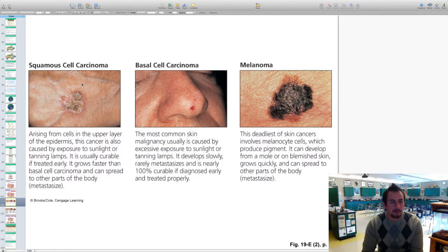Squamous cell carcinoma arises from that upper layer of epidermis, that's the top layer of skin. And this cancer also is caused by exposure to sunlight or tanning lamps. It is usually curable if treated early, but it can grow faster than basal cell carcinoma, and can spread to other parts of the body.